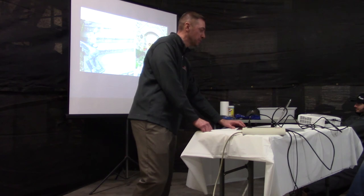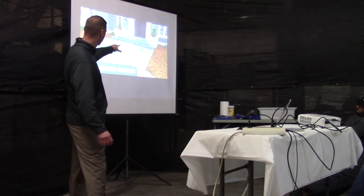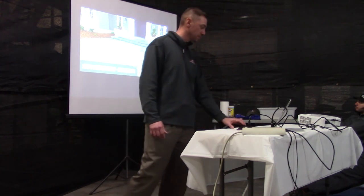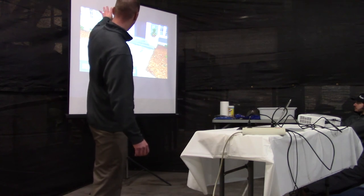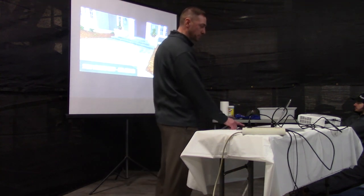Some real walkway results. This is all natural bluestone here, bluestone steps, bluestone irregular flag, used all the way up to the doorway. So some really nice options that can be tied together with the siding, the gray siding, the white trim. The bluestone really pops with the light stone. I think they did a great job here.